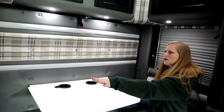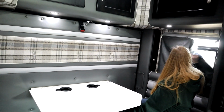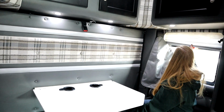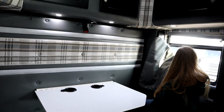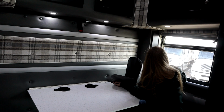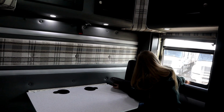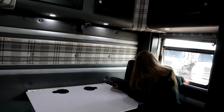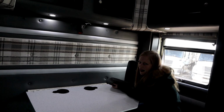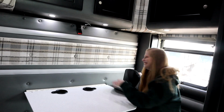You've got windows on both sides. So you've got blinds that come up. Let's open this so you can see. Look at that. It's a nice sunny day too. And then you can even put your blinds down if you want. I'm going to go ahead and open this up for you guys. It has a knob down here that you turn. And there. And then you have cup holders back here too. There's a lot of different cup holders, so you should be good.